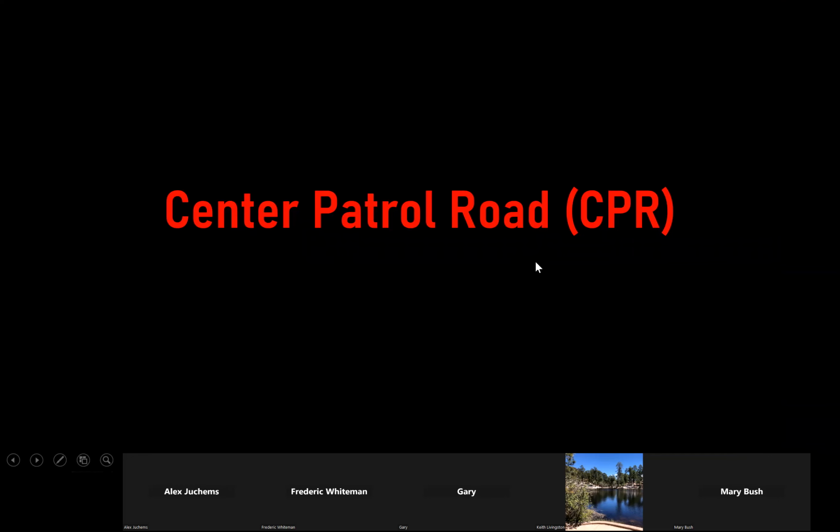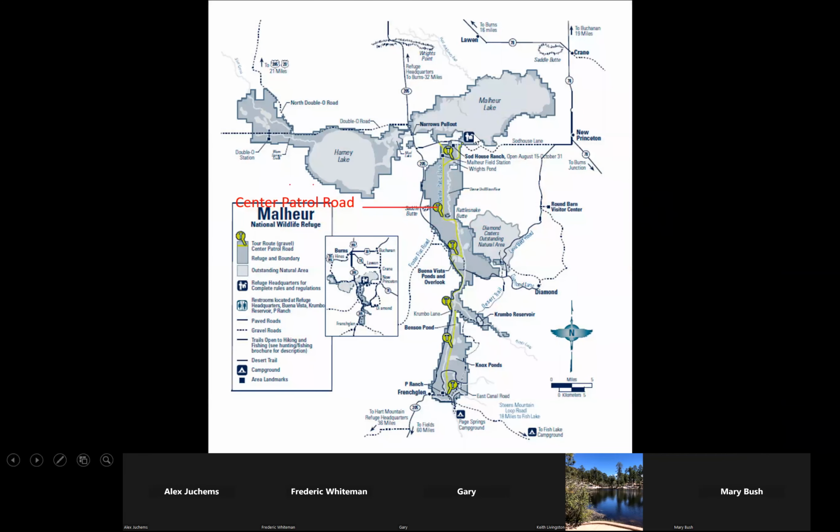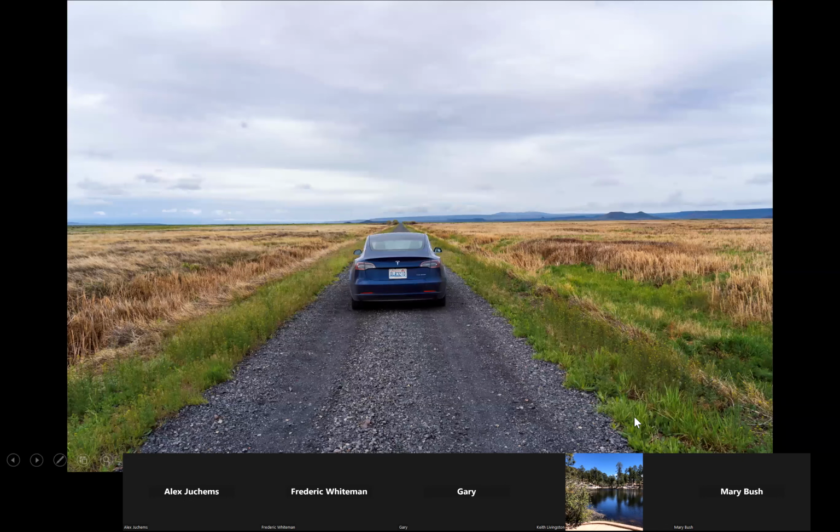So now we're going to take a drive down the Center Patrol Road. So we're going to start from the refuge, and this is just a one-lane road that goes down through the center all the way down here. So we're going to check that out here. So here's me and my Tesla, and I'll just put in a plug for Teslas. They're great birding cars because you can drive along, they don't make any noise. You can stop, you don't have to turn off the ignition because the car isn't jiggling back and forth. You just take your foot off the accelerator and you start taking pictures.